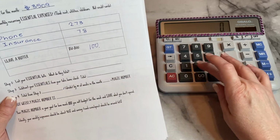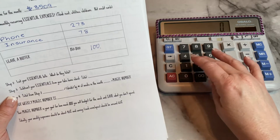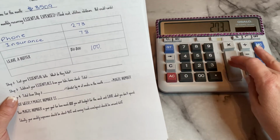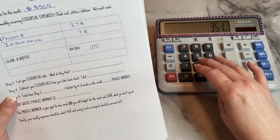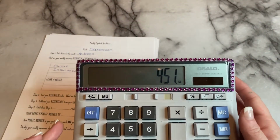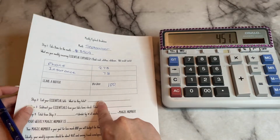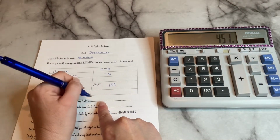Okay, so my phone and my insurance and the buffer come out to $451 for the month. And that goes right here, this first line.